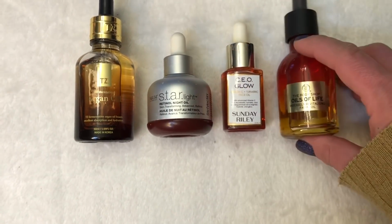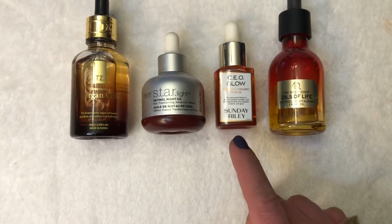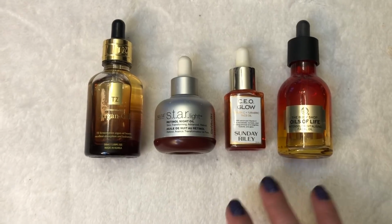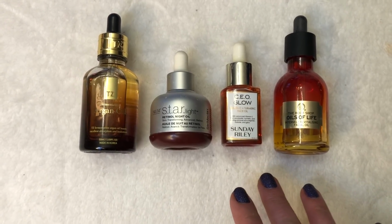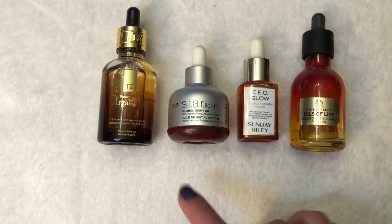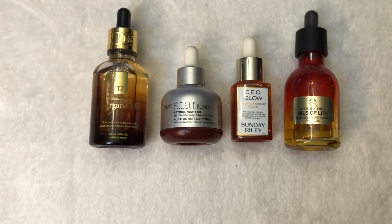So maybe I could put one of these in a project for this year, but I'm not currently working on any of these right now. So hopefully I could put one of these in a project and start working on these for this year.